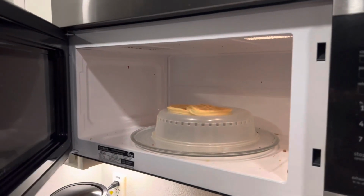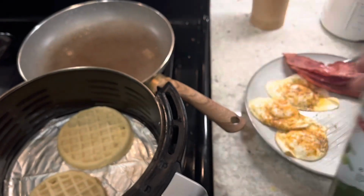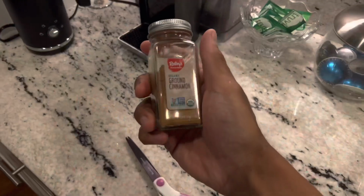We still have to get the waffles, so we're gonna get those things, plop them up in there. We're gonna put a little bit of the olive oil spray on it, just to give it that little bit of an extra crisp. So we go boom, boom, little on each. We're gonna add a little bit of ground cinnamon.